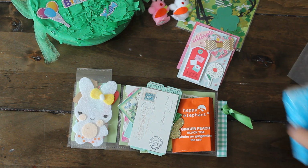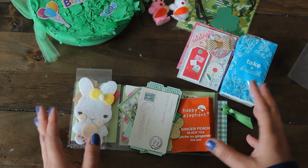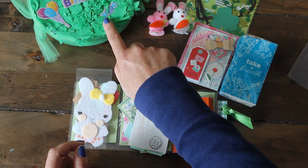So far, this is what she sent already. Super amazing. So much goodies. Thank you so much, Kim. But we have one more item to open.